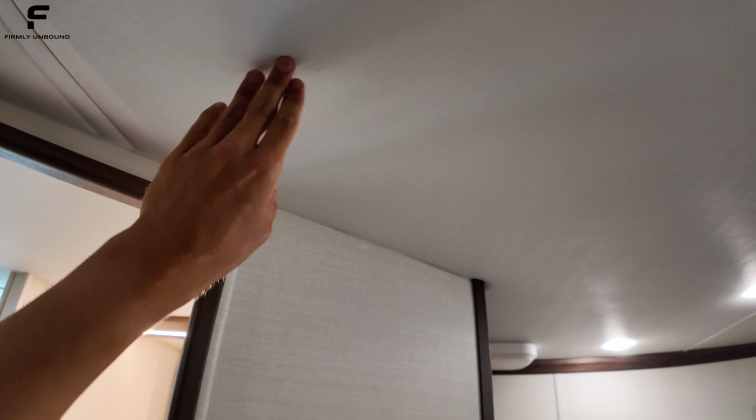And just love the soft close cabinet, magnet latches to hold those closed. This feels real quality. Comes with its own custom clock right up there. Also has a Wi-Fi router already installed. That is the Winegard Wi-Fi router. Nice looking crown molding here. And this is a soft touch ceiling panel like you would see in higher end Class A motorhomes.